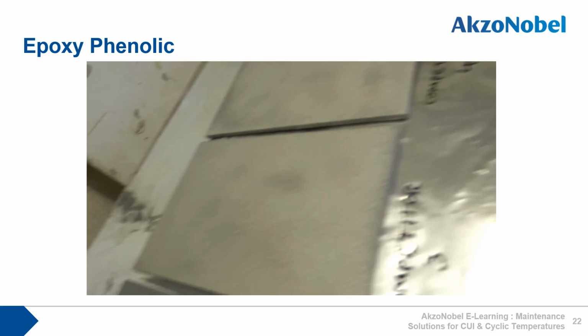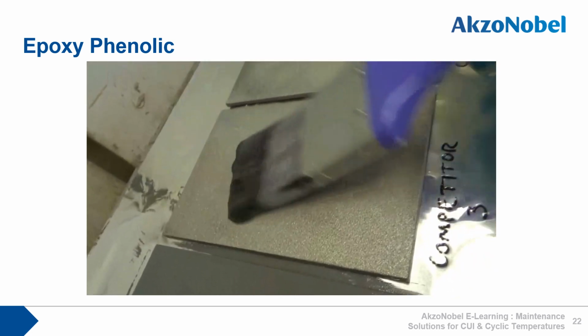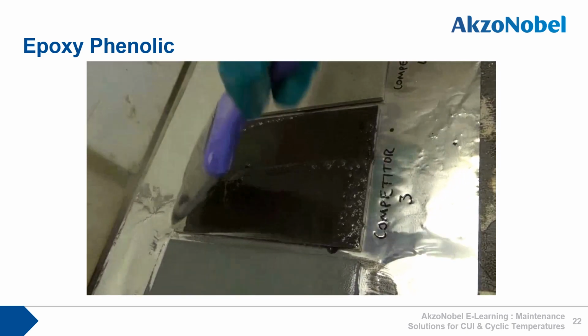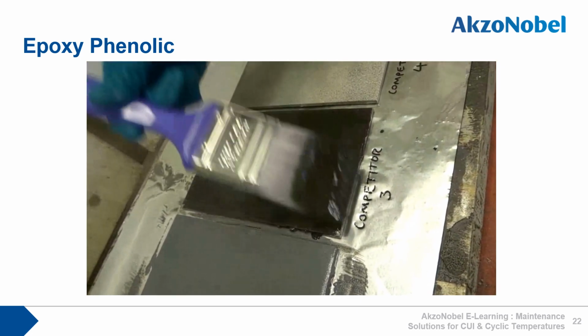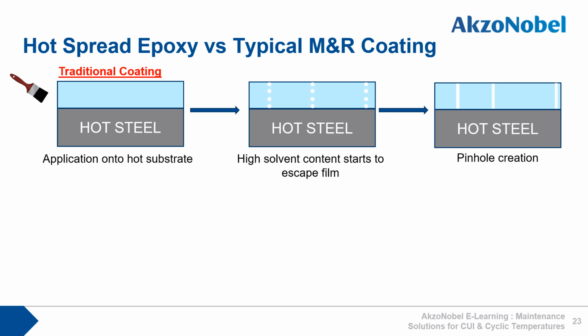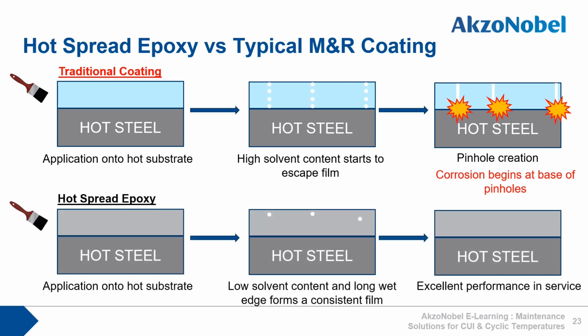And here is an example epoxy phenolic being applied to hot steel. Again, you can see a lot of solvent being emitted. The issue with highly solvented coatings being applied to hot steel is the risk of pinhole formation. Pinholes lead to early corrosion onset, and so clearly coatings that contain pinholes are a huge CUI risk. Conversely, a coating formulated for hot steel application with a low solvent content and a long wet edge does not produce pinholes and so delivers excellent performance in service.